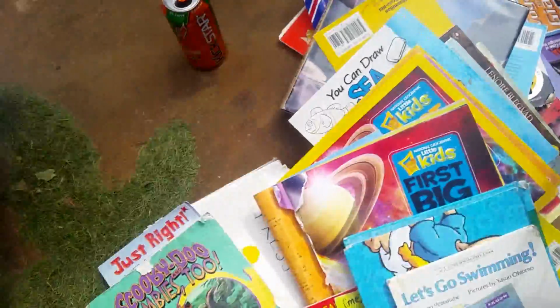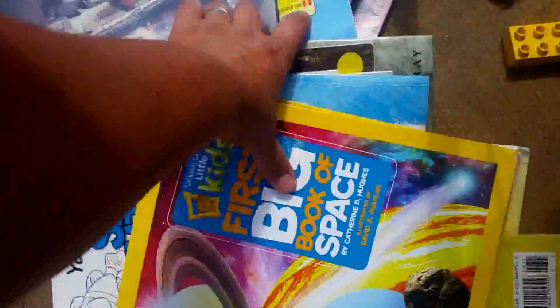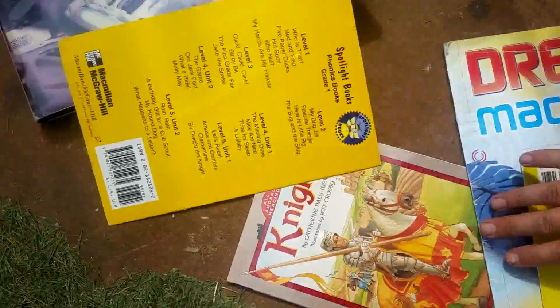This is not one of my regular schools. In fact, I don't think I've ever been to this one. I just happened to see it as I was driving by and swung around and came back, and I'm glad I did.